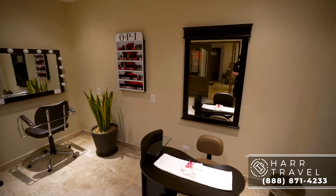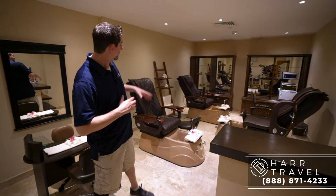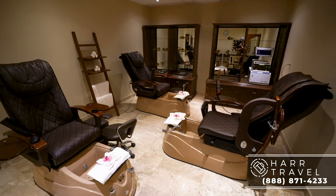You also have the manicure stations and pedi stations. What I love is these are the big ones. They even have the tub big enough for my gigantic size 15 feet. I think I'm gonna be having a pedi later.